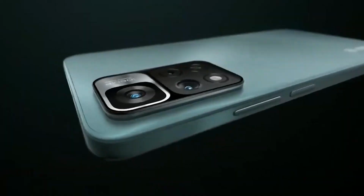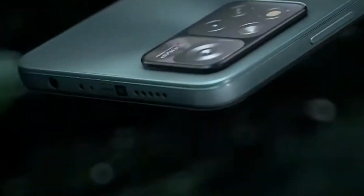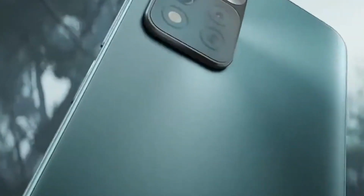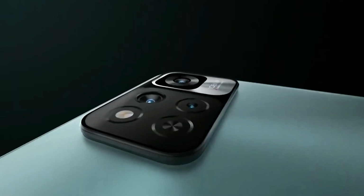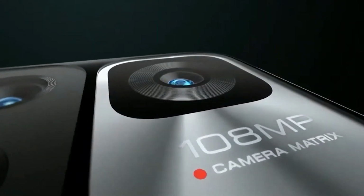Now, talking about the Redmi Note 11 Pro, it has the same features, or borrows most of the features, from the Redmi Note 11 Pro Plus. Talking about the processor, it packs the MediaTek Dimensity 920 chipset coupled with 8GB RAM and 256GB internal storage. The camera setup is completely the same as that of Redmi Note 11 Pro Plus.